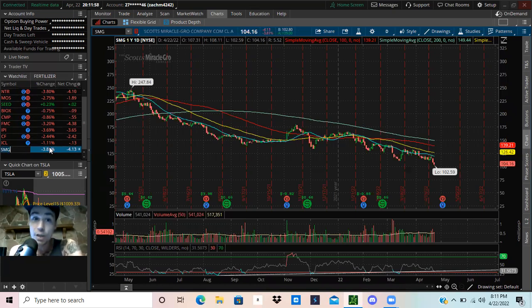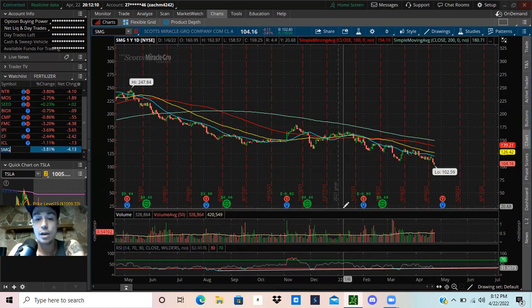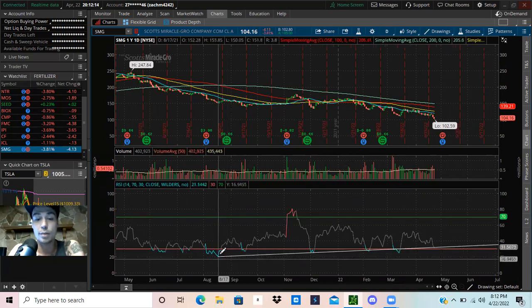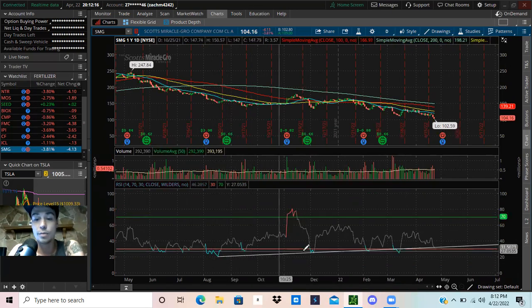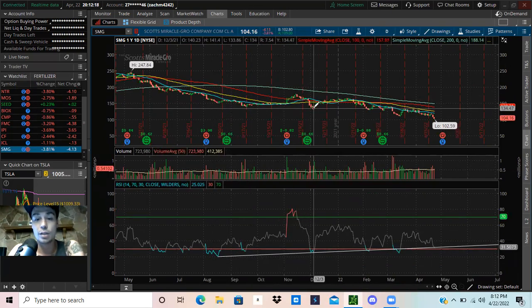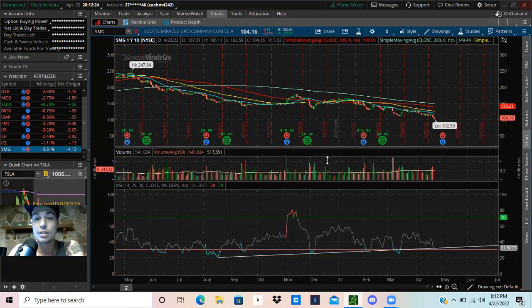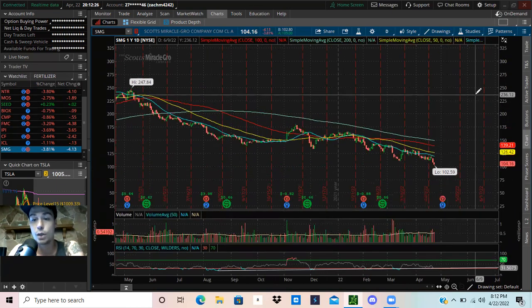Now, not every single fertilizer play is up only right now. SMG is one of them that I've been watching a lot and expecting some big things out of, honestly. We look here on the RSI, we have some bullish divergence. This essentially is when the bottoms of the RSI are going up and creating an uptrend. But if we look at the bottoms of the stock, it's just going lower. We have a low here, lower, lower, lower. So that's something known as bullish divergence that we have building up.